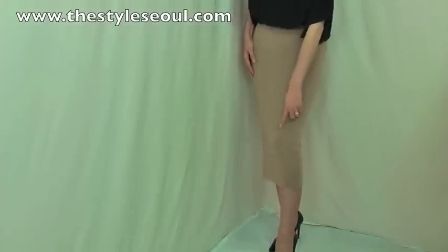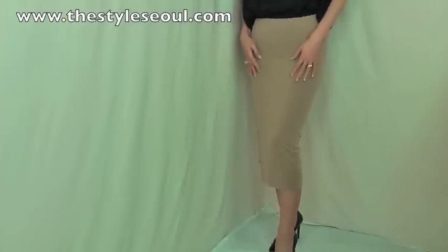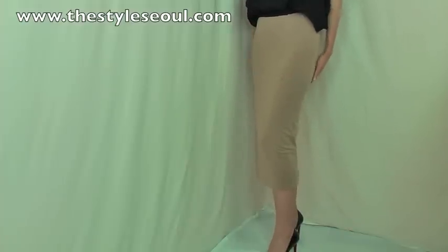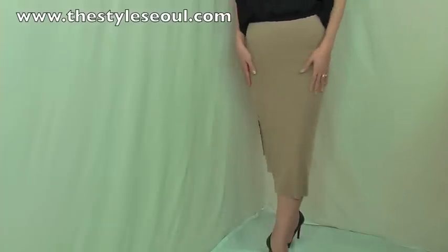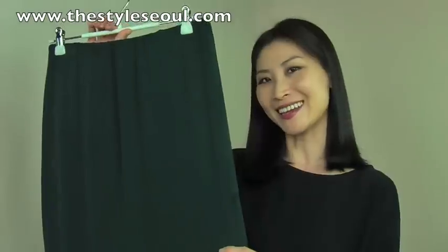The length is way below your knee, which is a midi skirt length, and this length is the most flattering and feminine skirt length, and then you can see this side will give you that beautiful decent ladylike look, very, very feminine with this sexy touch to this side. It's just such a gorgeous skirt. This sexy skirt comes in two colors, this classic beige I'm wearing, and I have this deep khaki.